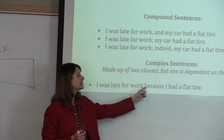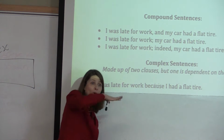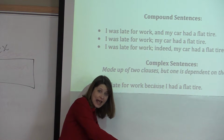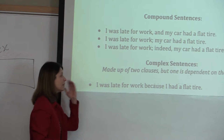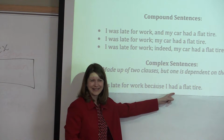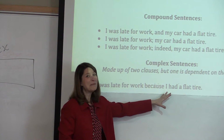Now the technical term is subordinating conjunction because it makes this sentence subordinate, okay, under, less than this sentence. So that's why it's called a subordinating conjunction. I call it a bully because it basically beat up that half of the sentence, making it weak. It's weak now. Okay? It's dependent.